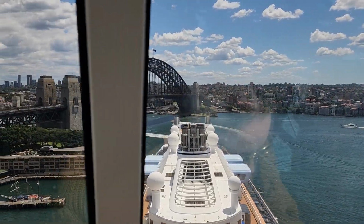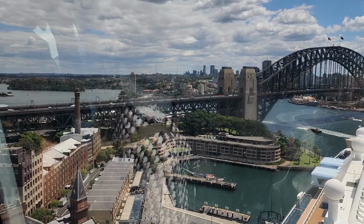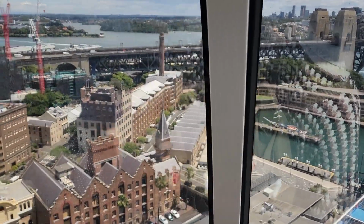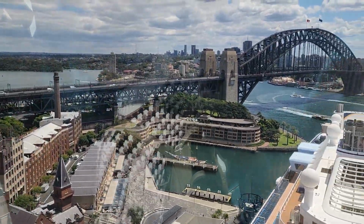And actually, if you climb up that bridge over there, it costs you quite a few hundred dollars. And you're about just as high right now on the North Star, so a cheaper alternative, I guess, for guests who are in town if they want to see what the view's like from up the top, looking down on Sydney Harbour.